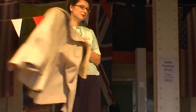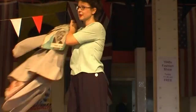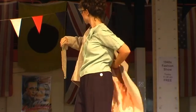This grey wool swing coat is particularly stylish with its 3 back pleats and button insert decoration and the heavy shawl collar.